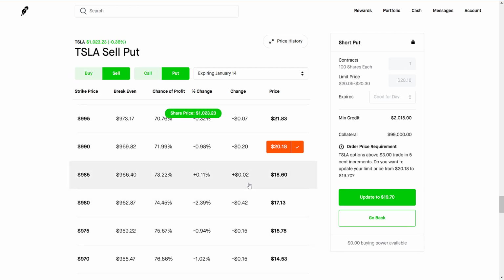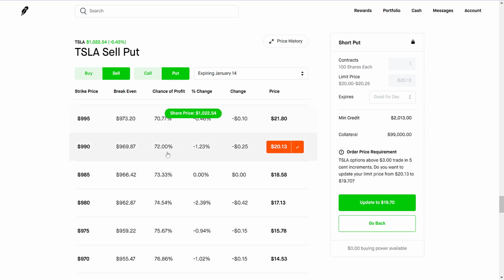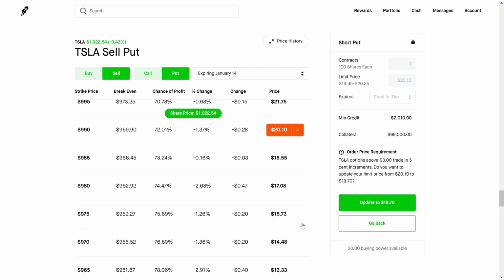Then I will have to buy 100 shares of Tesla stock using my $99,000, no matter if the share price even fell all the way down to $935 per share. And that is the risk that you take on with selling options.